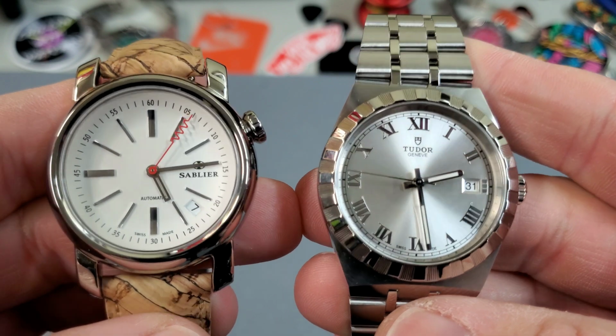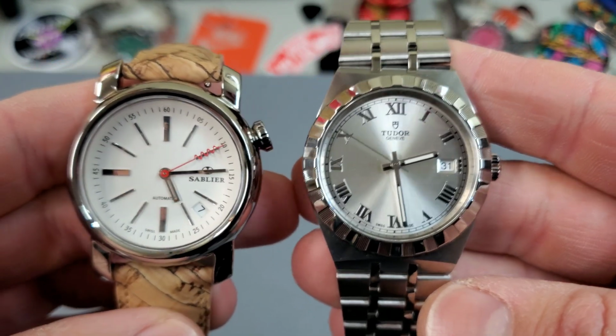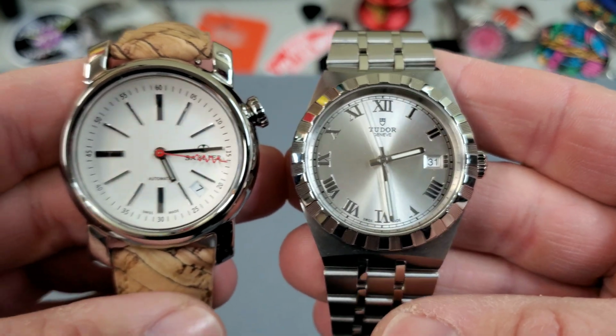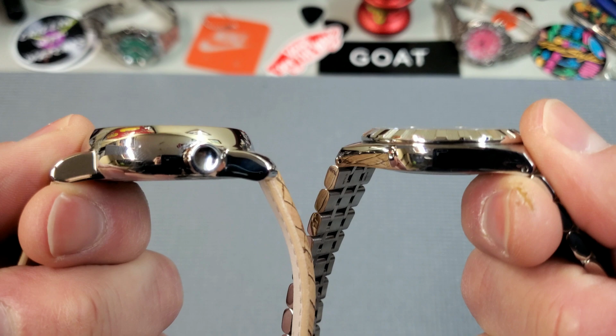First up, here it is next to one of my all-time favorite watches, the Tudor Royal in 38 millimeters. Similarly sized, similar wearing experiences, but the Tudor's going to wear smaller with that smaller dial opening, and overall it's a little thinner as well.